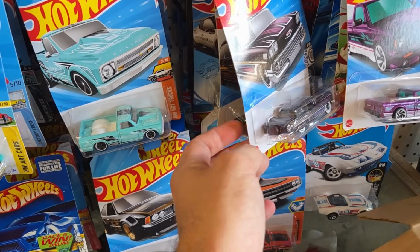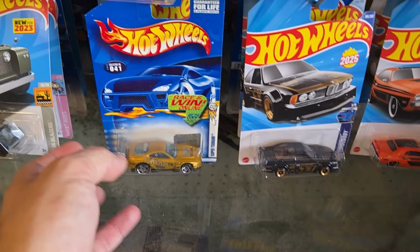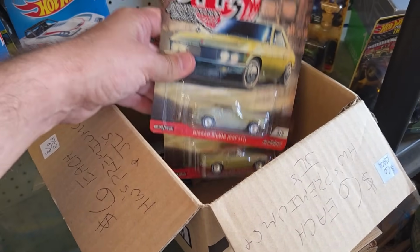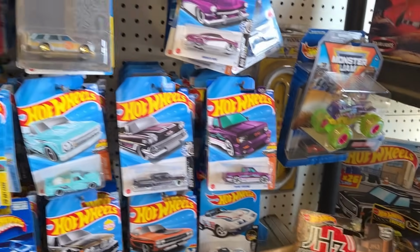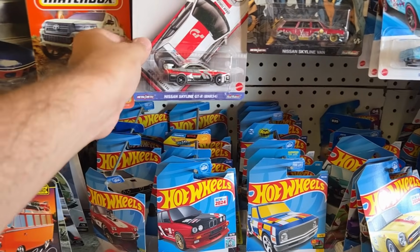Did anybody find J-Case? You guys are telling me J-Case is at Publix. I don't know. I saw that one car. You guys say that's what it is, but I don't know. I'm sorry if I don't believe you. Okay, I do believe you. All right, I believe you. Forget I said that.